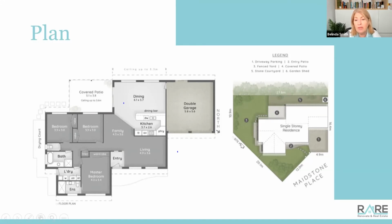For example, the big thing here is this place is on a corner block. So it's kind of weird to have the door there, but when you know you're on a corner block, then it makes sense. You're coming in via this street, there's your garage, then you're walking straight into here, there's a living, family, dining, and there's a covered patio, and there's some yard out here. So that's where all the living is, directed through the middle, and the double garage, and then your bedrooms are in this wing. So it might make sense when you're on the ground.